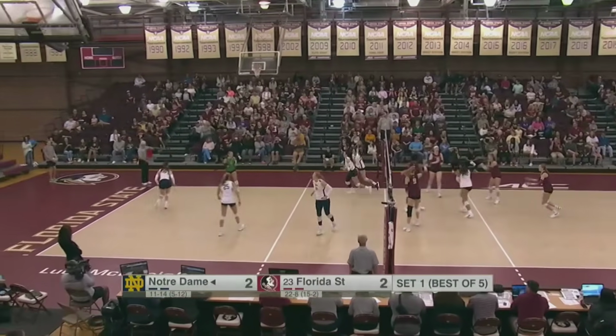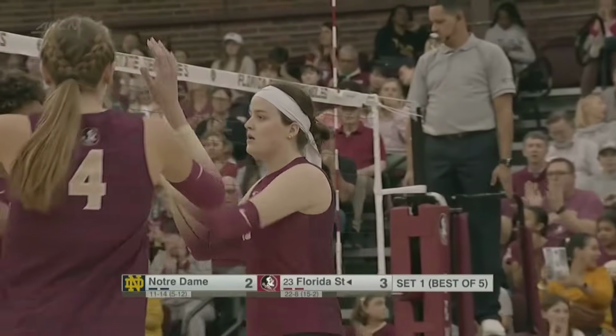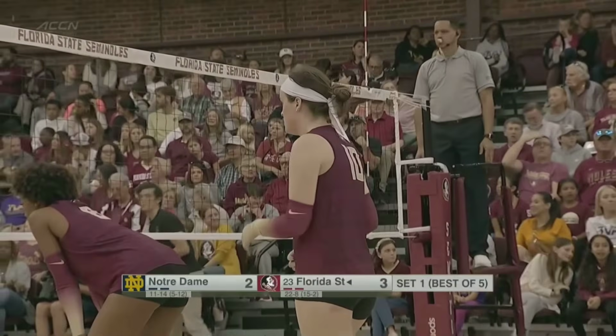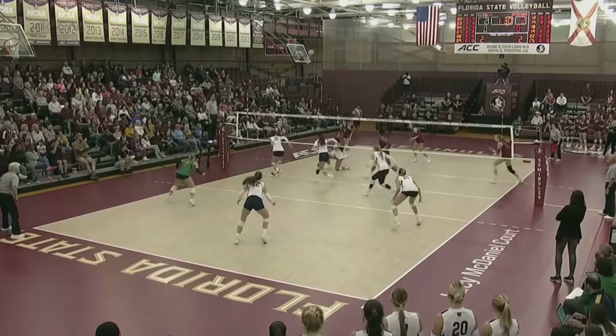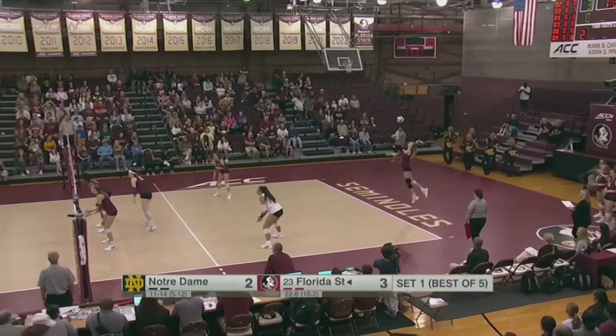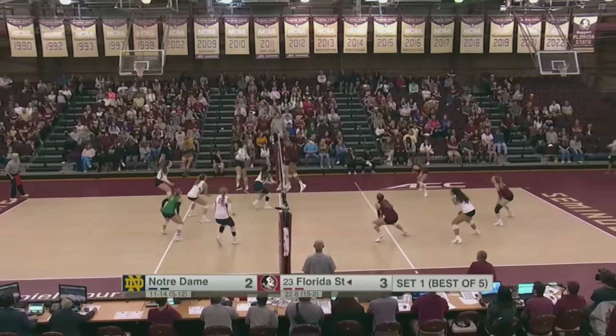Noles are out of system, and it doesn't matter. Maddie Snyder rockets one right through the block. She's a 6'4" lefty, so she's got a little bit of an advantage up there at the net. And left-handed is always just a little bit tougher to block, so it's just a great swing right off those blockers' arms. 3-2 Noles as Florida State sends Audrey Rothman back to serve.